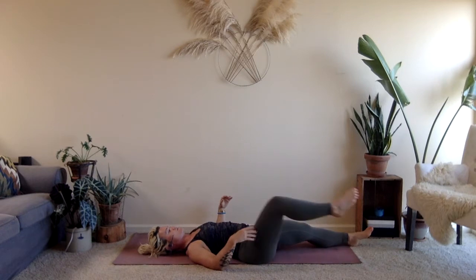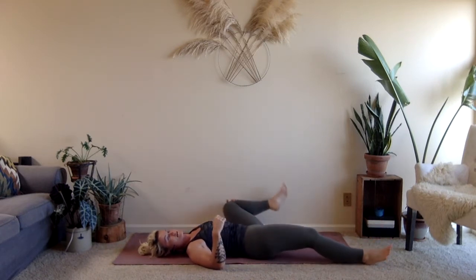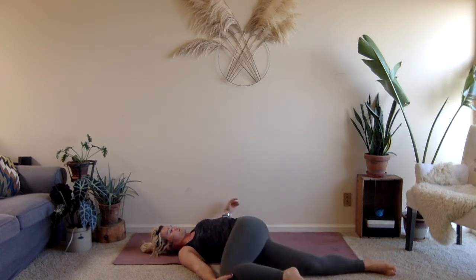And now, other side, set the right leg down, pick up the left leg, and start to pass it across the body, to the right, to the left.